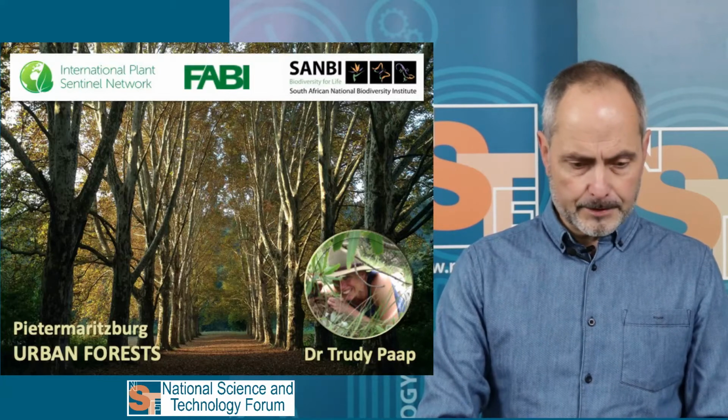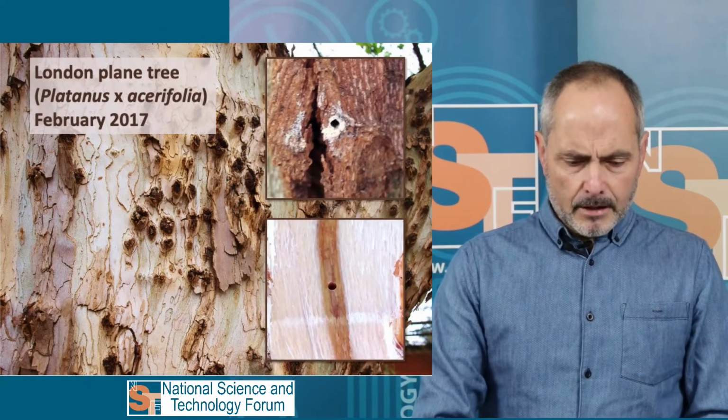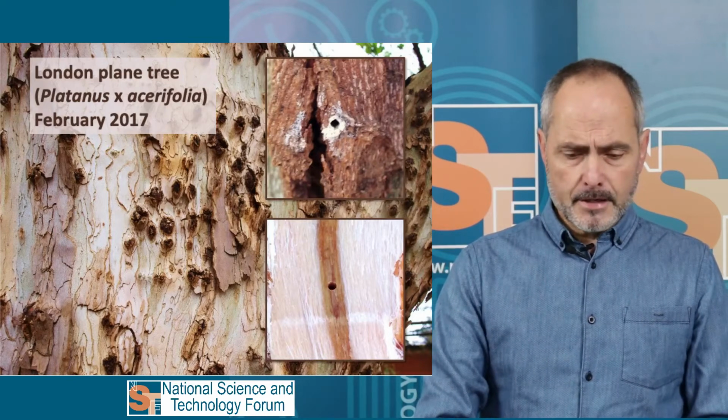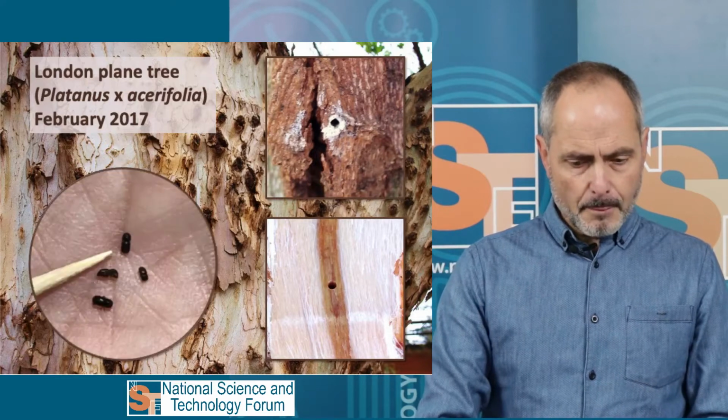What Dr. Paap saw on these trees looked like gunshot wounds, and these make little cankers on the stems of the wood. If you look a little bit closer, you will see an entrance hole as well as some streaking when you remove the bark. This streaking is caused by a fungus that can eventually kill the tree.